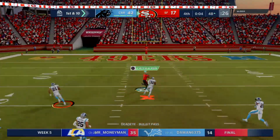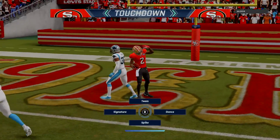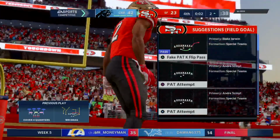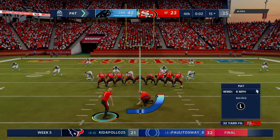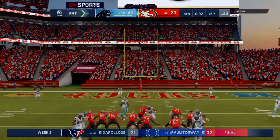He'll look to throw. This is caught inside the 15. And he's going to take it in. Touchdown, San Francisco. K.J. Hamler, his first touchdown on the year. And the forced turnover on defense leads to 6 points.